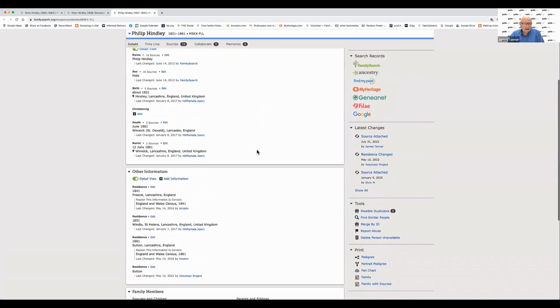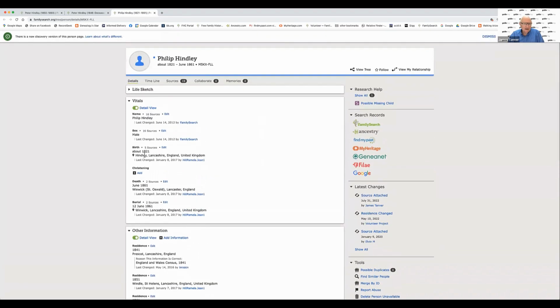He was born, and we see here that there's something about 1821 for a birth. That's always interesting when you find that in an English record because of a very simple fact. They didn't record births, they recorded christenings. So the question here is, is there a baptism or christening record? And is that birth correct? They also have a death record here.